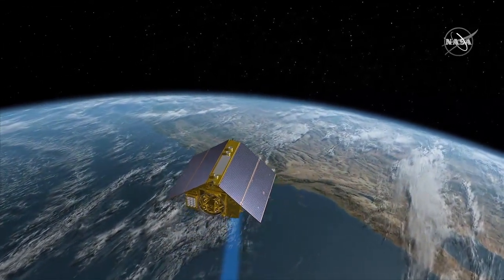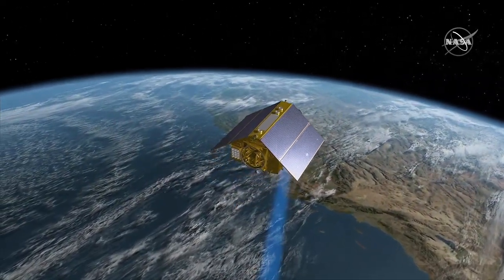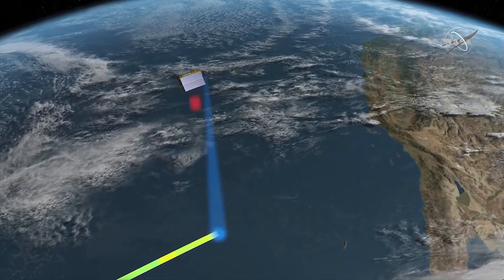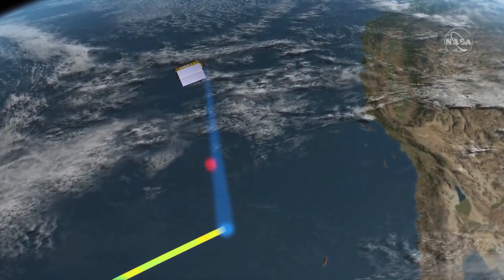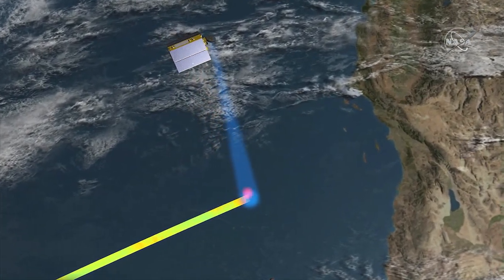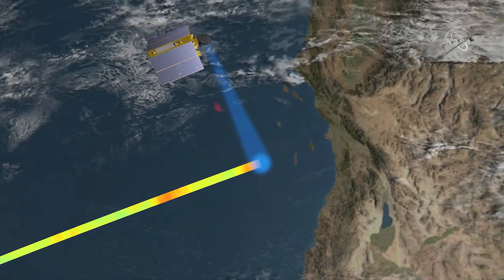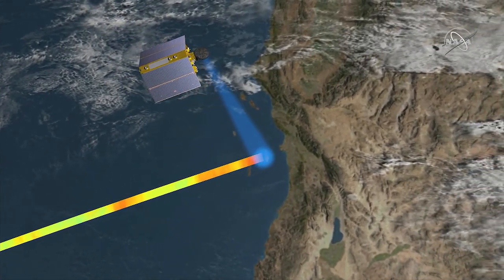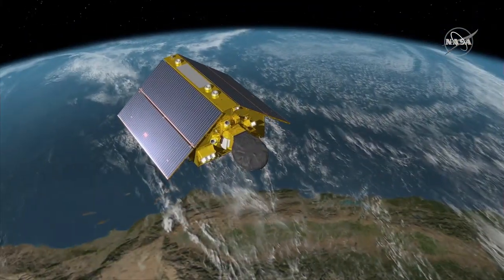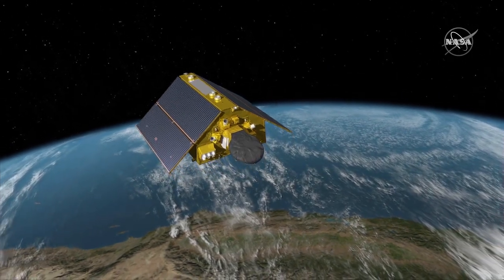The altimeter that's provided by ESA measures the sea surface height by sending microwave pulses down to the ocean and measuring how long it takes to reflect that pulse. You can see that in this animation with the red signal that's bouncing off the ocean. However, as the signal travels through the atmosphere, it slows. So we have a NASA-provided microwave radiometer instrument shown with the blue beam that measures the delay to improve the height accuracy. We also need to know precisely where the satellite is.